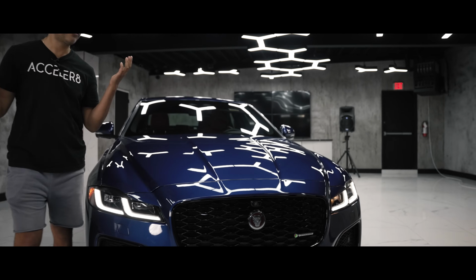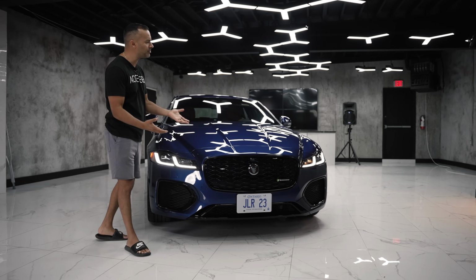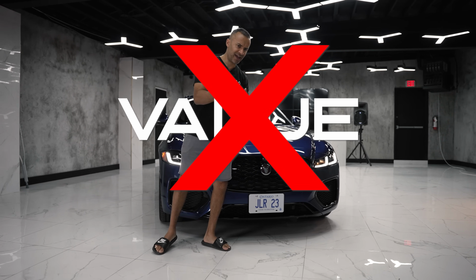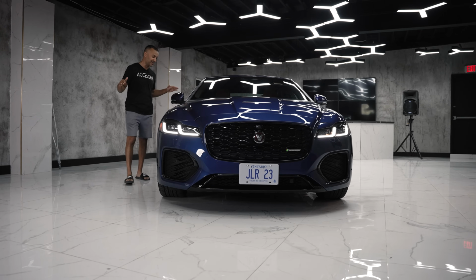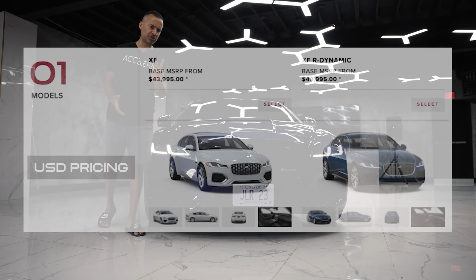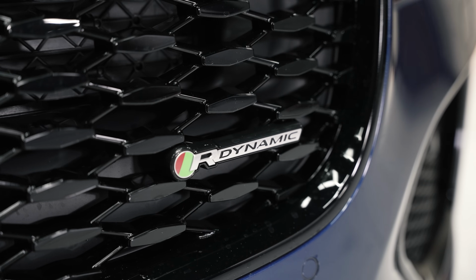So we're going to start off with our first Jaguar ever at Accelerate headquarters. And we're going to start off really unorthodox, and we're going to talk about the word value, because value and Jaguar don't exactly go hand in hand. You see, this is an XF, and the model smaller than this is an XE, and they discontinued that. And with this XF, they made it really, really simple because they only offer two versions, the regular XF and then the XF R-Dynamic, which is what this one is.